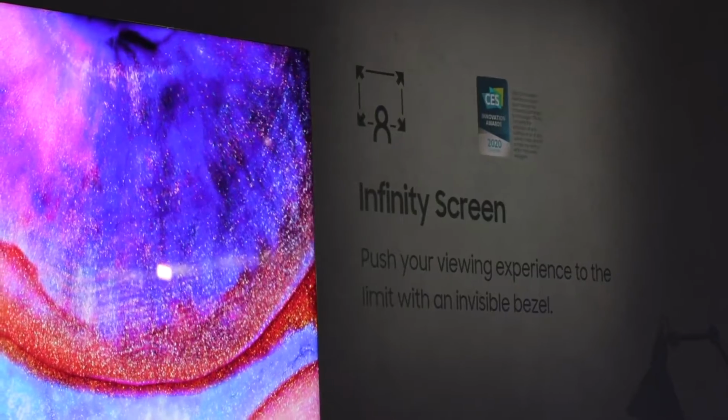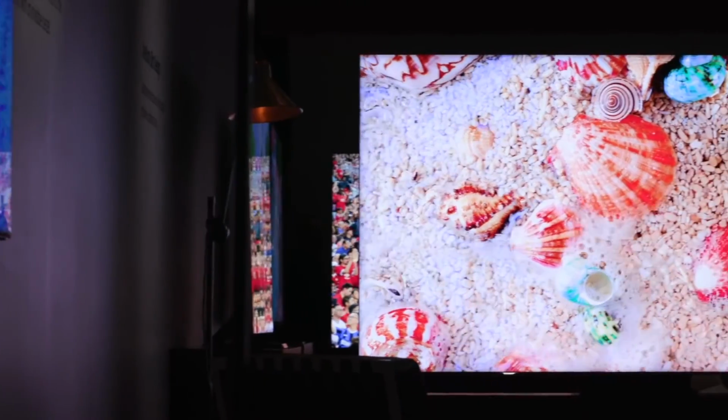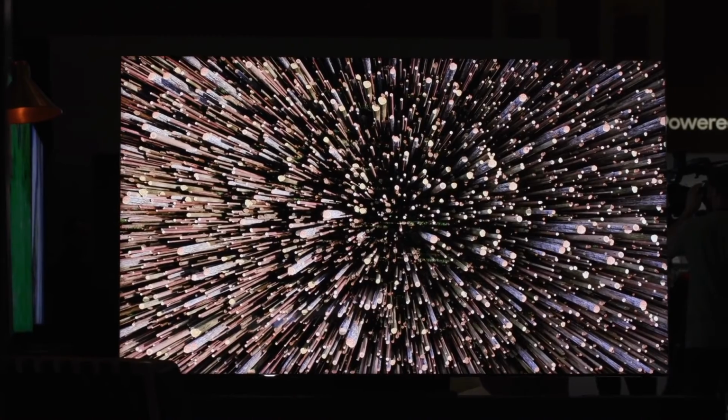So the Q950 comes in three screen sizes: 65 inches, 75 inches, and 85 inches. And on all three, the front is covered by 99% display. So it's your content and bezels that, again, you can barely even tell are there. Just like the Sero, there are still unknowns: price, release date. We don't know those details quite yet, but we should know more in the coming months.